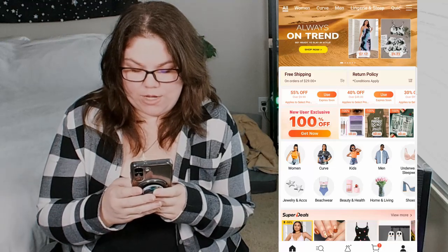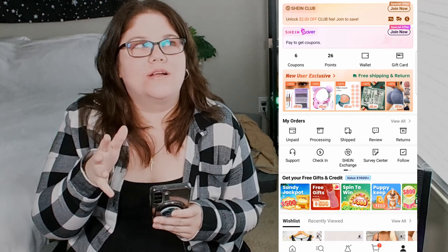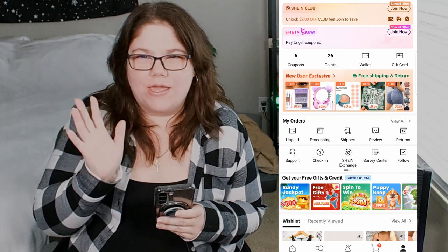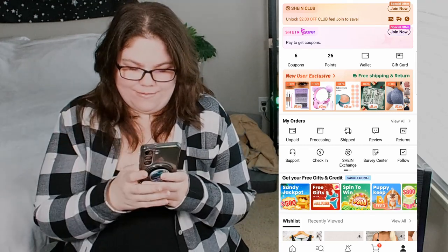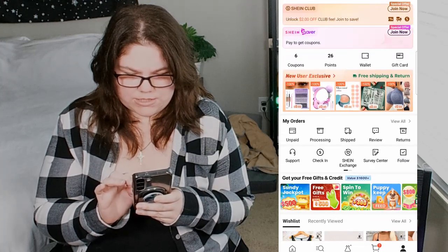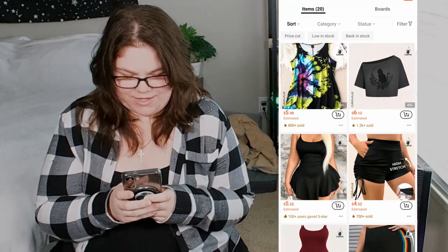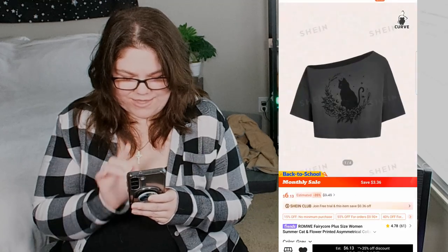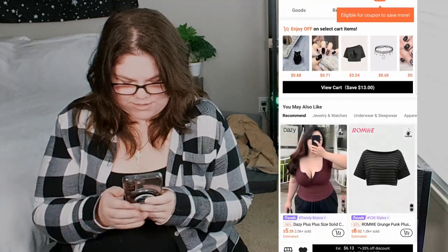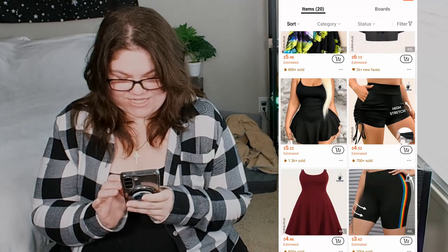Okay, so she already has some stuff in her cart because there's stuff that she wanted anyway. So hers may be a little more expensive than what she spent for me, but we already accounted for that. All right, so let's go to her wish list and see what she wants. A lot of this stuff is cute. I definitely think I want to get this. So, let's do that. She always needs shorts. She's always saying she needs shorts.